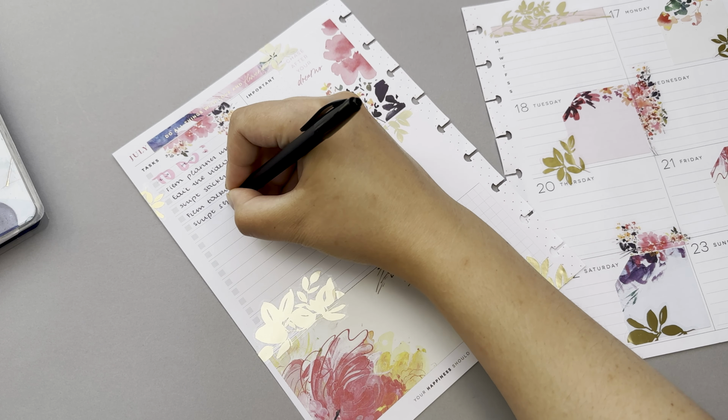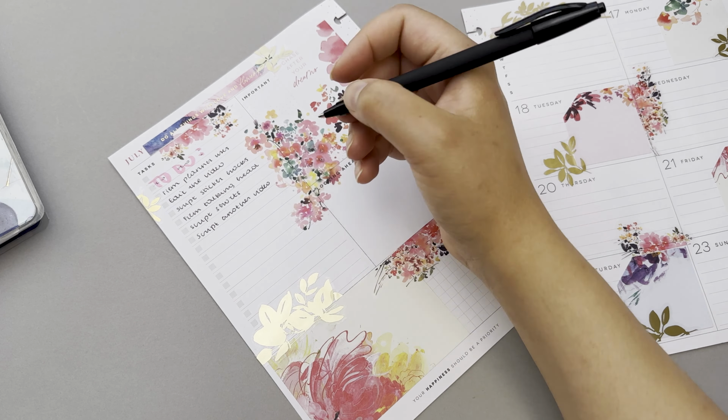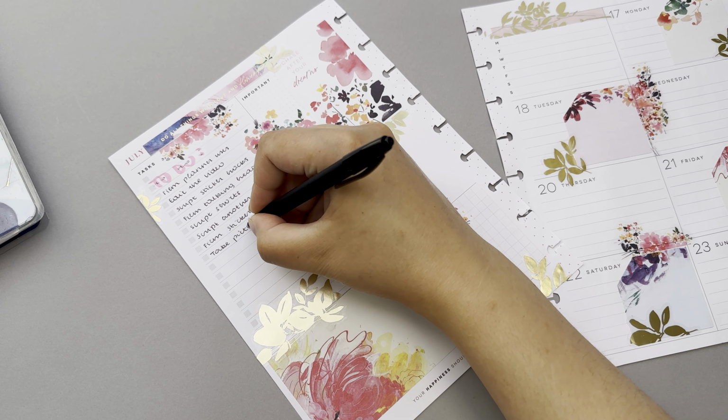Lately, I've just been writing down ideas on random notes in my notes app, so I feel like I need a better place for them, so this is definitely going to be an upgrade.